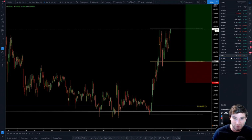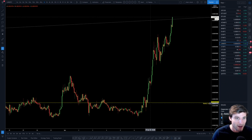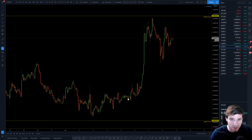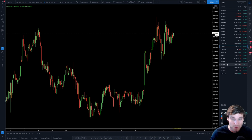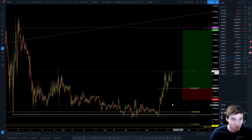As you can see, funnily enough today, apart from Link, which has also just started to move up again, by the way, Link is really strong. I'd say the best three alts are Link, which has been really strong recently, WRX is really strong, Tezos is really strong. Basic Attention Token is down today, but it has been really strong. EOS has been really strong as well. The alts in general have been strong, and Litecoin as well. But nevertheless, I'm going over Tezos here. So that was a reason why I was entering more aggressively on this.